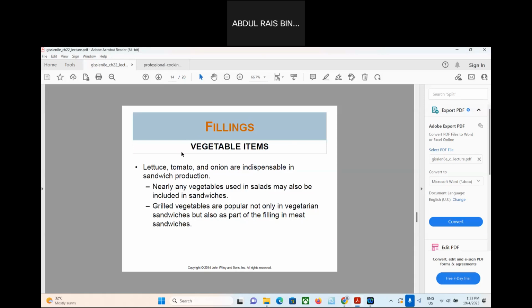The last kali ialah vegetables. Yang paling common ialah daun atau lettuce, tomato, cucumber, raw onions pun boleh, tapi personally saya tak berapa suka lah sebab nampak kuat sangat rasa onion tu. Okay, but for everyone else yang boleh tolerate onions, you can consider putting onions as well on your sandwiches. And saya percaya kat Subway pun ada, letak saja, right?